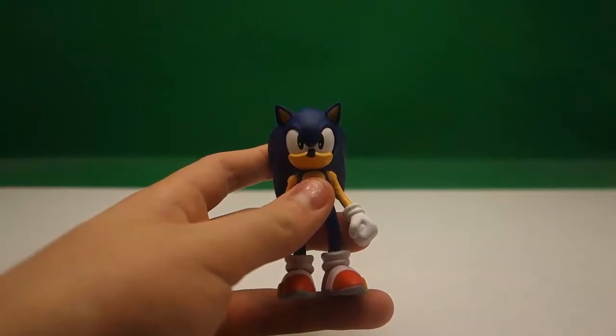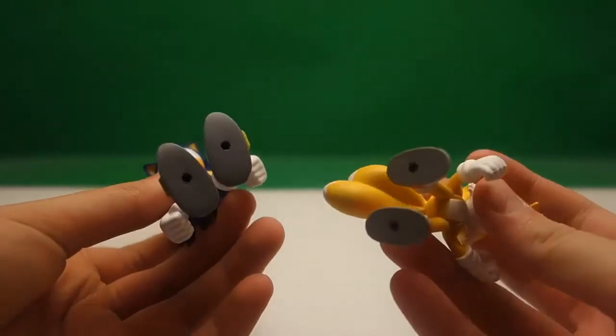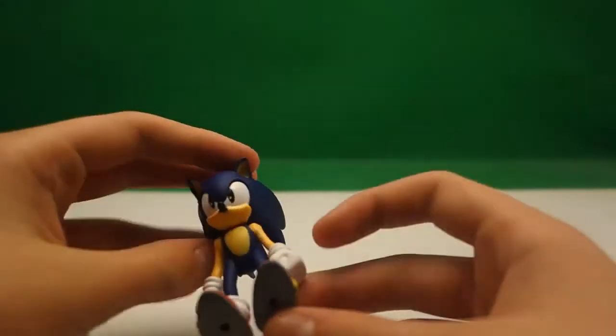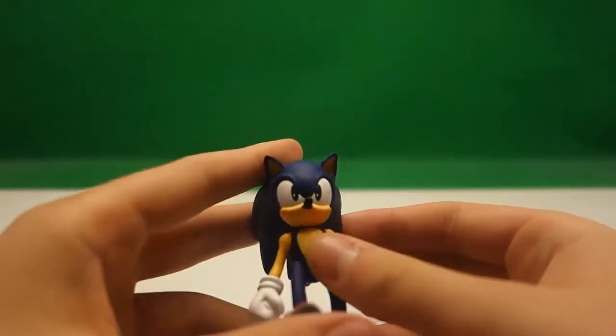Okay, before I mention this to you guys, I want you to know that on Sonic and Tails, their undershoes don't have any copyright date, while for Knuckles, he does. Just want to point that out there. It's kind of strange. Maybe Sonic was one of those prototypes, because he does look like a nice looking figure.